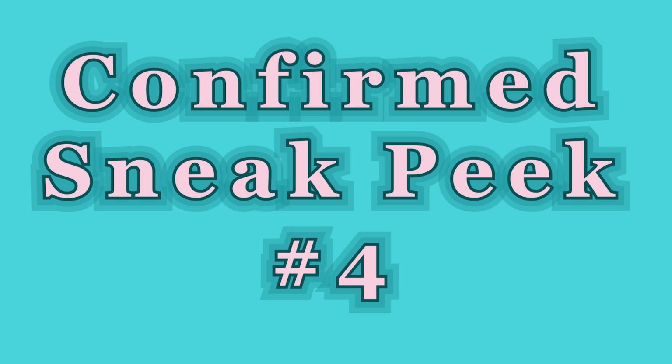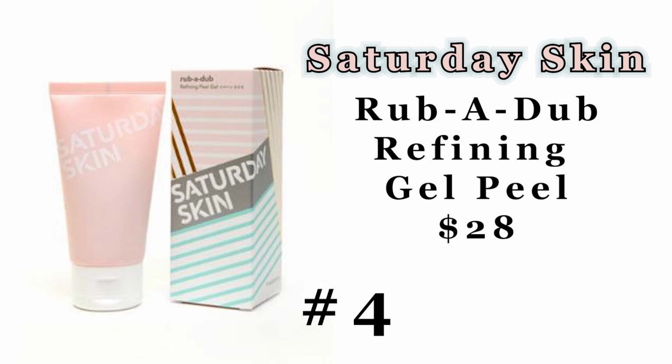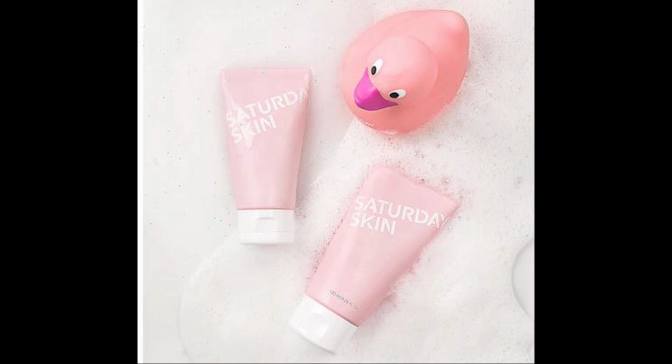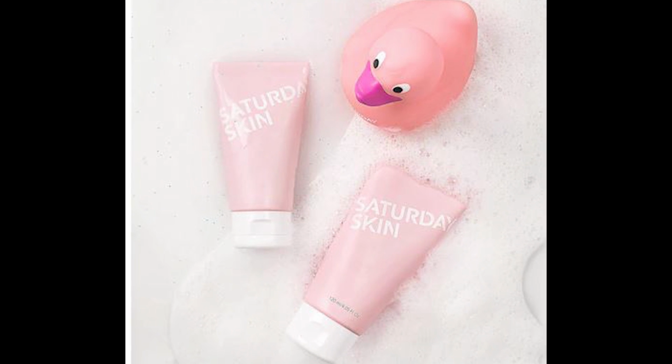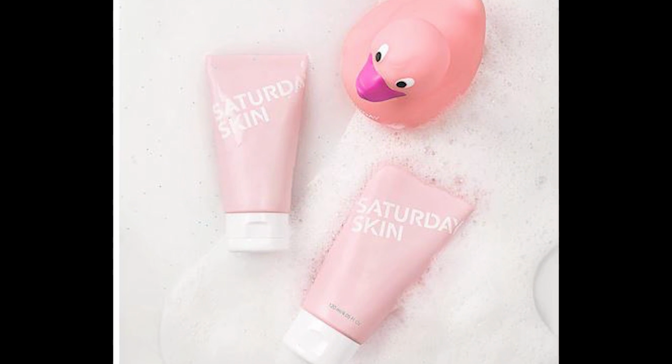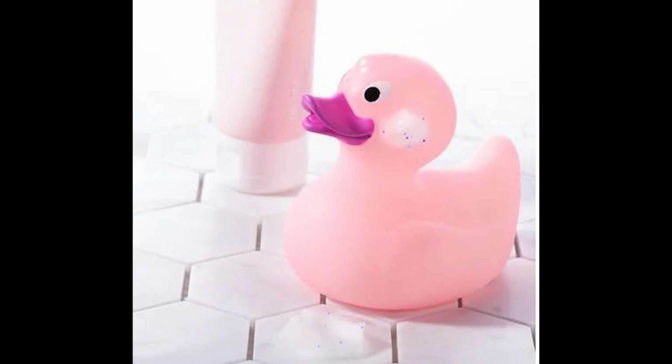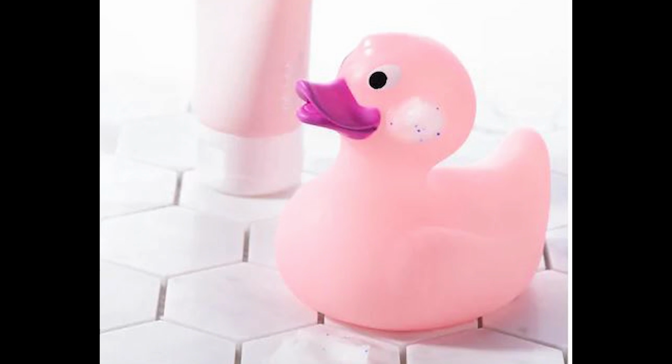Sneak peek number 4 is from Saturday Skin. It's the Rub-A-Dub Refining Peel Gel. And this is for skin type normal, oily, combination, dry, and sensitive. It's a refining peel gel that gently and visibly removes impurities and dullness with natural enzymes like papaya and bromelain. Now, this is a solution for dullness and uneven texture, uneven skin tone, loss of firmness, and elasticity. Lots of these products are for brightening your skin. A lot of them are for uneven texture and tone of your skin. So we should all have beautiful skin after we get our boxes.